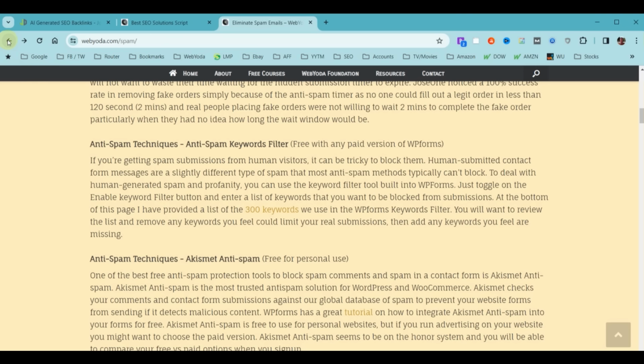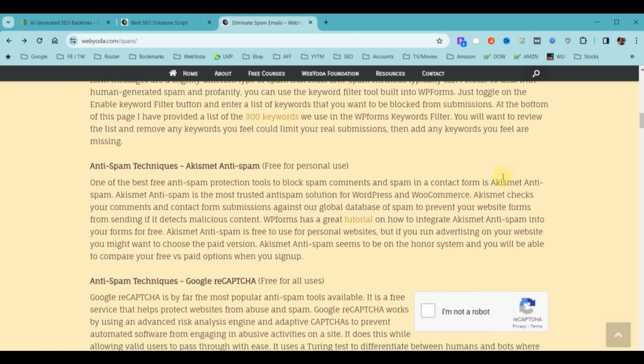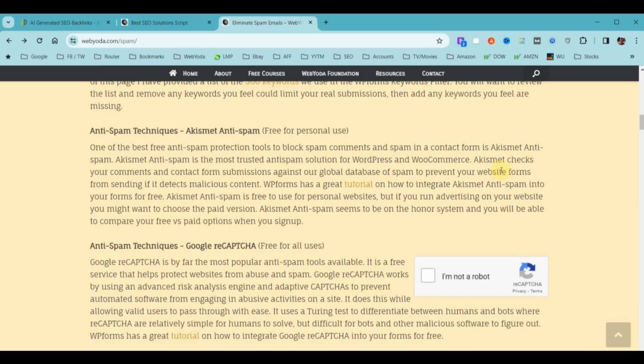So what you want to do is go through the 300 words, look for ones that work for you, delete the ones that don't, and maybe add some that we didn't consider. The other two things are very popular, also work for free with WP Forms. I hate butchering something. I'll say Akismet anti-spam. This basically is a database of all the things that they already know are spam. It checks the database against what somebody submitted, and if it's in the database, it doesn't get submitted.